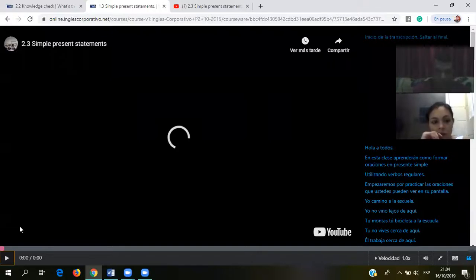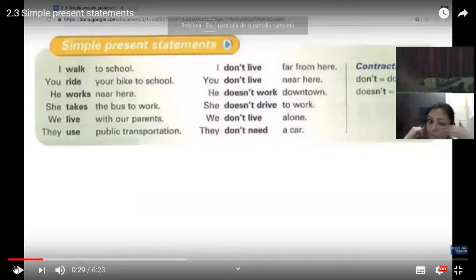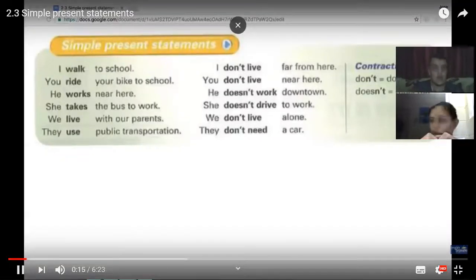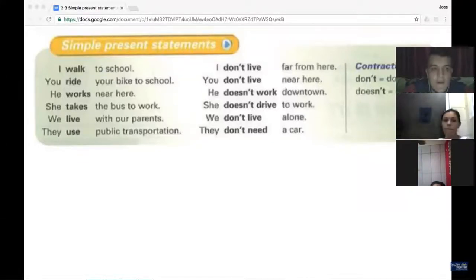Hi. Hi, everyone. In this class, you'll learn how to form simple present statements using regular verbs. Let's get started by practicing the statements that you see on the screen. I walk to school. I don't live far from here. You ride your bike to school. You don't live near here. He works near here. He doesn't work downtown. She takes the bus to work. She doesn't drive to work. We live with our parents. We don't live alone. They use public transportation. They don't need a car.